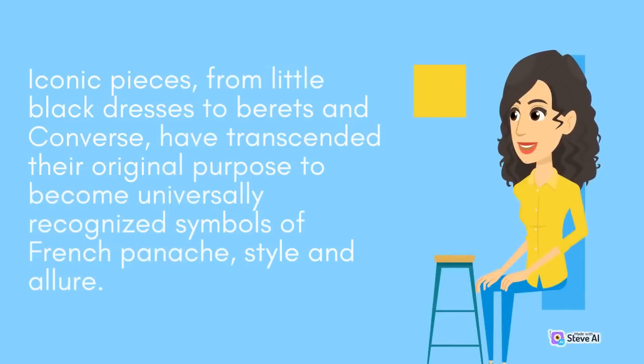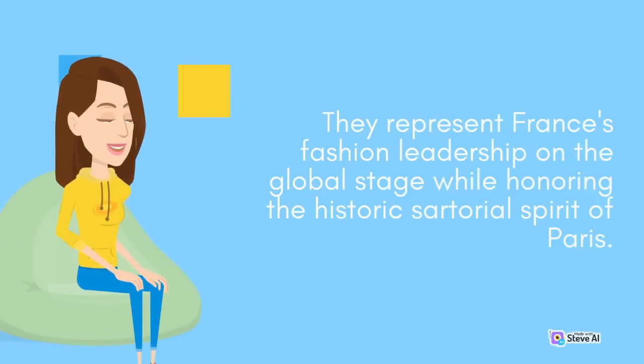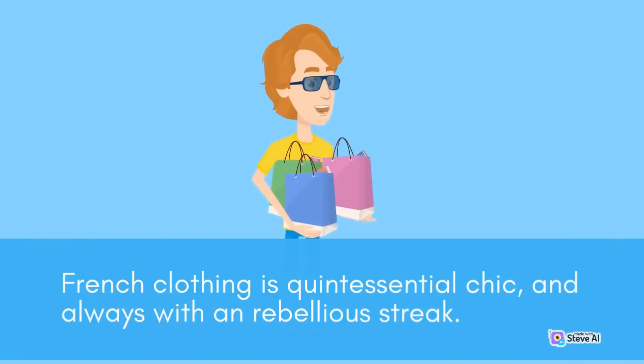Iconic pieces, from little black dresses to berets and Converse, have transcended their original purpose to become universally recognized symbols of French panache, style and allure. They represent France's fashion leadership on the global stage while honoring the historic sartorial spirit of Paris. French clothing is quintessential chic and always with a rebellious streak.